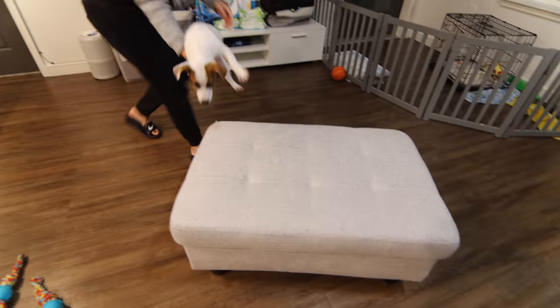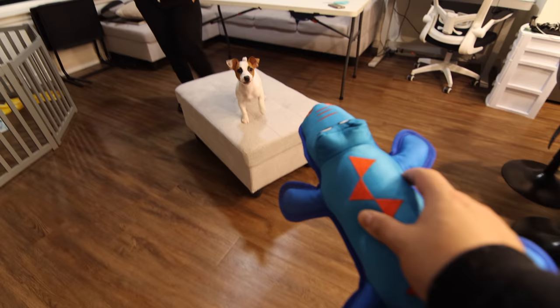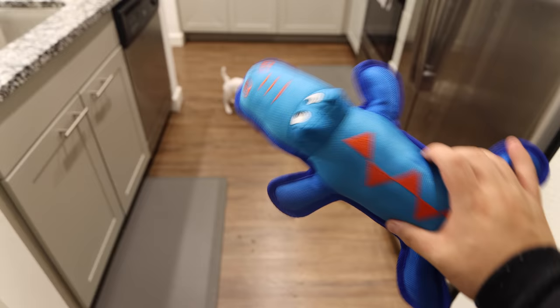I think right now is the perfect time to give Monkey his new toy. Put my king right there. Monkey, hey, you like this? Oh yeah, you like it? Careful. Is that a shark? I don't know. Sit. Stay. Go. Good boy. All right guys, I think he likes it. This is a real test to see if he likes it. Ready? Sit. Go. Yep, he likes it. I told you guys, this is Monkey's apartment and we just live in it.